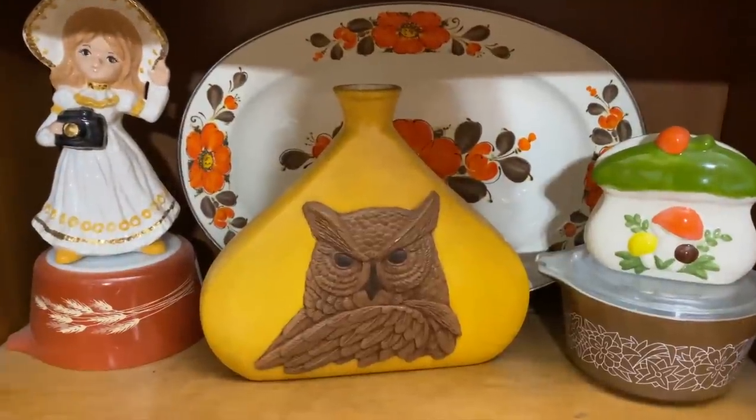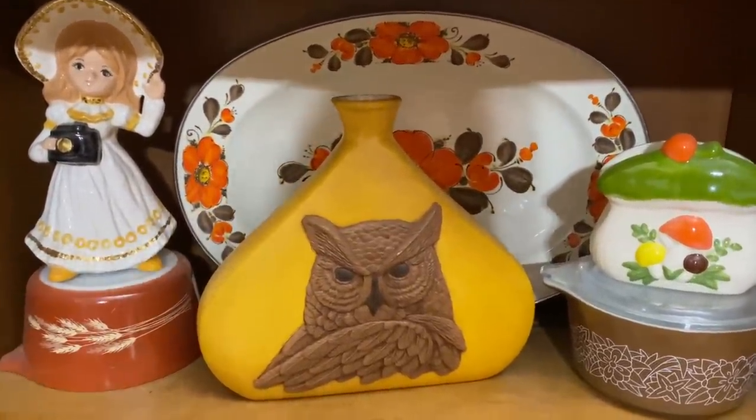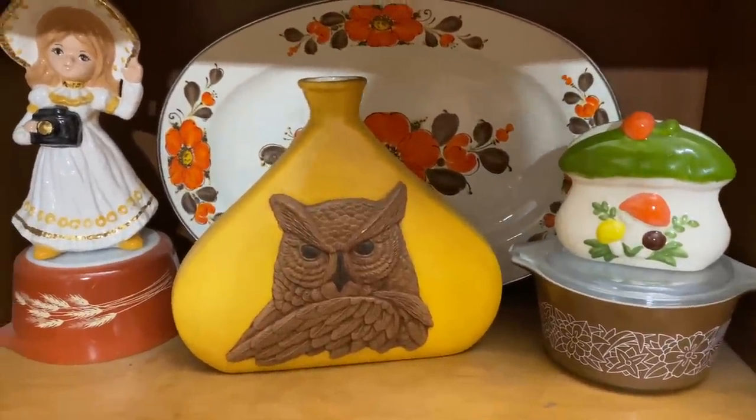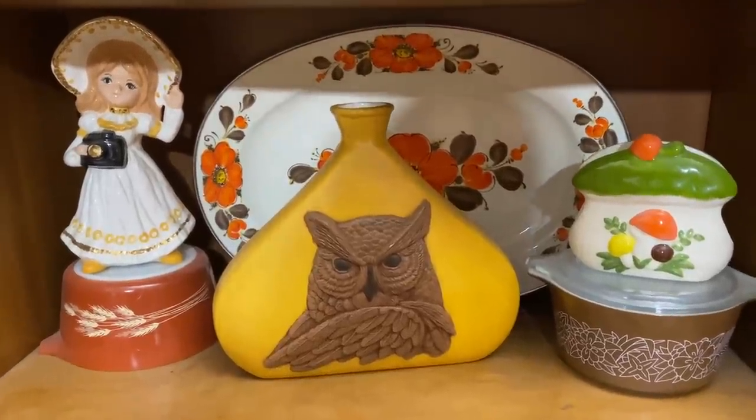So this guy is really large, so I'm not sure if I'm actually going to put it in this spot, but I wanted to show it a little bit better and what it would look like and how perfectly it matches my decor. So happy with it. I'll quickly share some of the books I picked up with you.